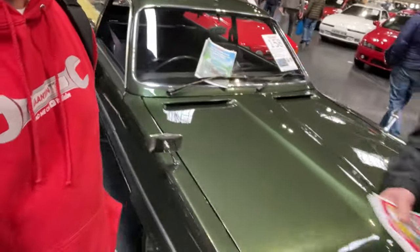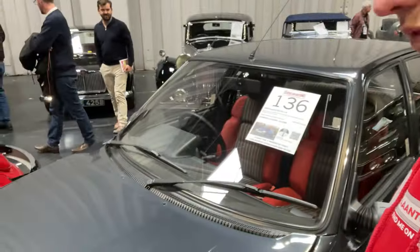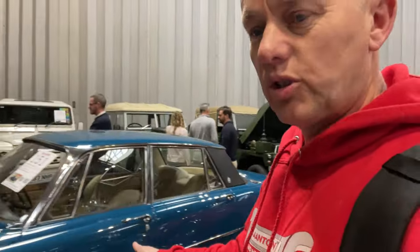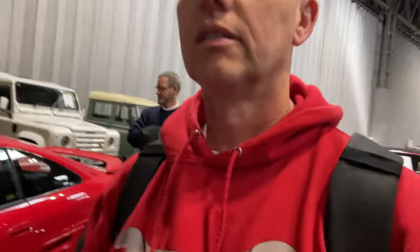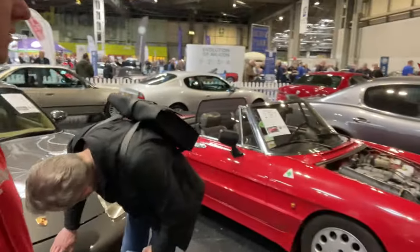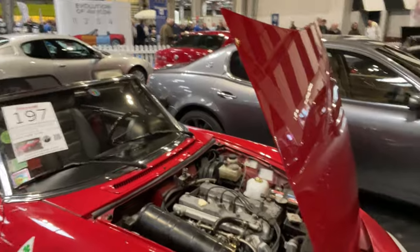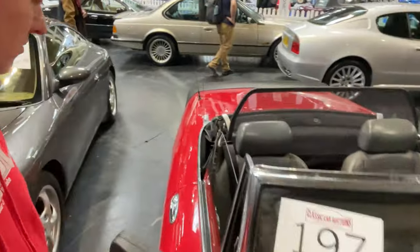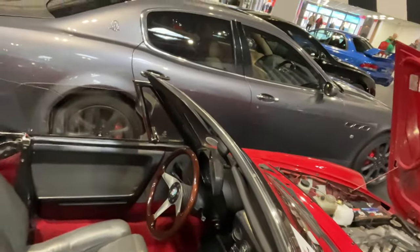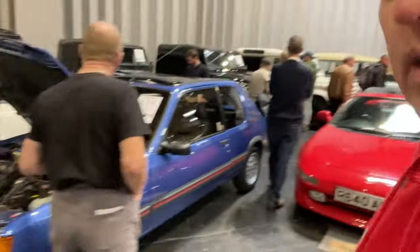Look at that. Peugeot 205, 10 to 12. Good money that. G-Reg, 1989. 2.2 Rover. Mazda MR2, what do you reckon? Oh, Alfa Spider. Twin cam, looks nice. 10 to 12, estimating. Left hooker as well.